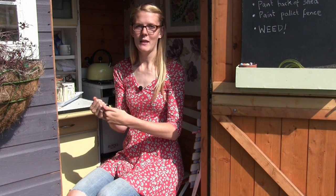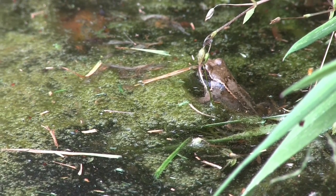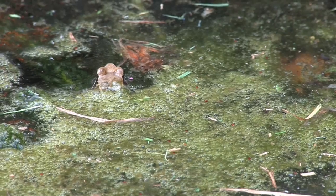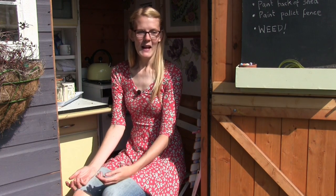Now last but not least is the wildlife pond area, and I am happy to say that I saw a frog in the pond yesterday. I managed to quickly grab a picture before it disappeared. I'm not sure where it's gone. I've actually managed to find, while I was weeding around the edges of my allotment, 3 frogs. Now they're very little ones, so they're probably baby ones, but I've never seen one in the pond, so I was really happy when I saw one in the pond, but I can't seem to find it now, so it's either hiding or it's just gone again.